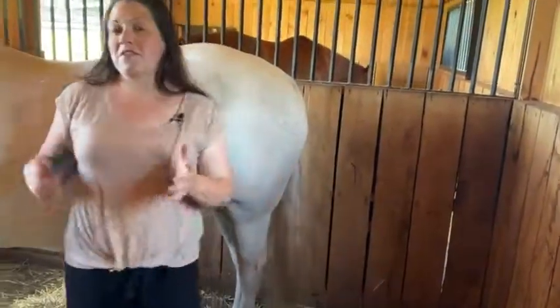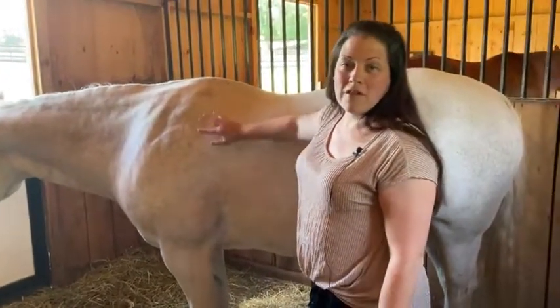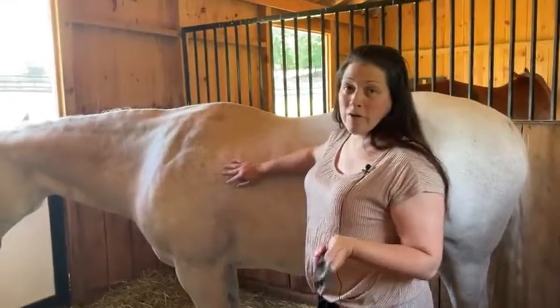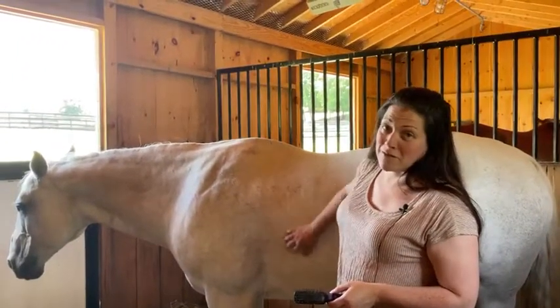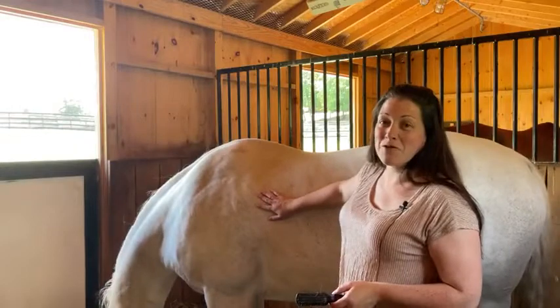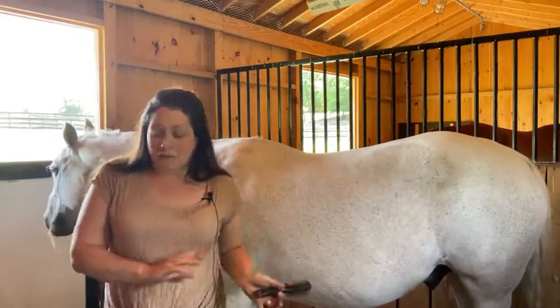All right. So lastly, I did the body check. I've used the curry, the soft brush, the hard brush, the hairbrush, the mane and tail is done, the face is done. He wasn't that dirty, so he was pretty good. If they were dirty, this would take a lot longer. And like I said, don't worry, I will do the other side before I leave.